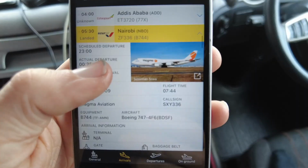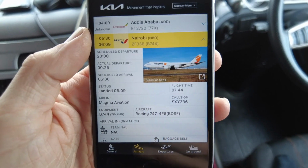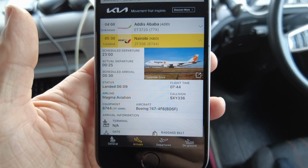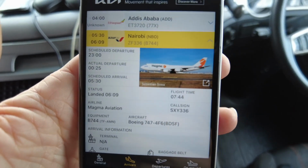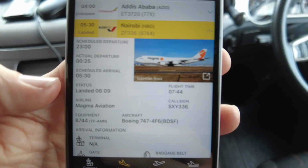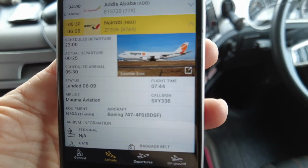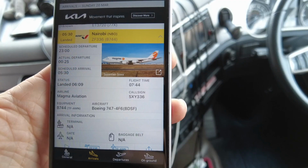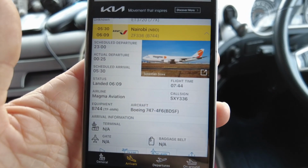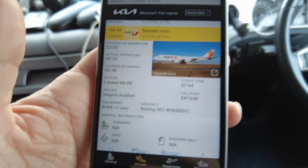So just looking on the old flight tracker, the flight that was supposed to land at 5:30 this morning, there's only one, came in from Nairobi. Magma Airlines, it ran a bit late, landed at 6:09 this morning. It's quite clearly got no windows, that's a cargo 747. How long until it gets ready to get all its cargo done and off and into the trucks?